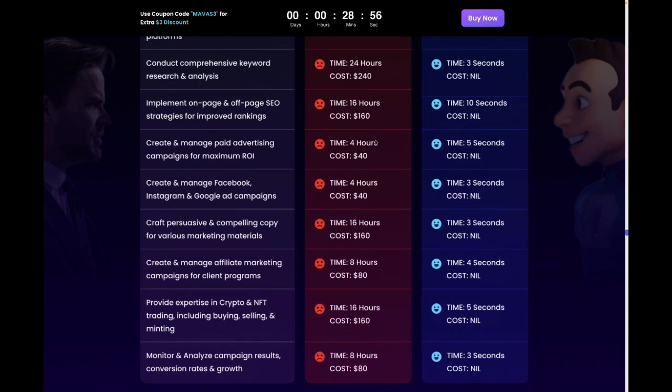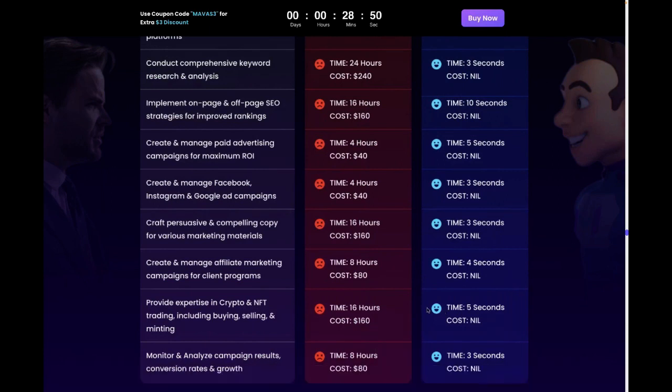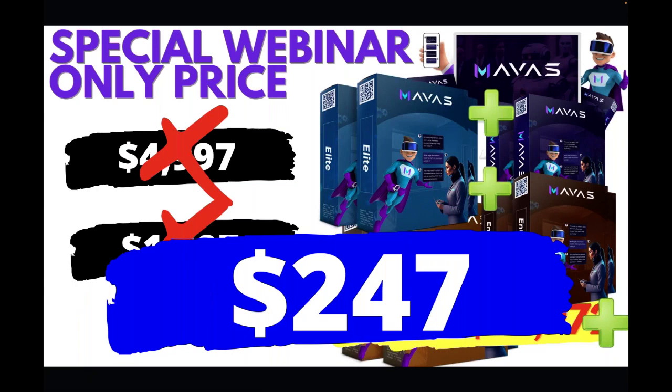This is stuff that needs to get done, and as long as it's not getting done, I don't know what you're waiting for. But what I do know, it requires a lot of time and expertise. Look at this: 8 hours, 16 hours, 8 hours, 4 hours, 24 hours. It's a lot. And that's just for yourself, let alone if you have clients.